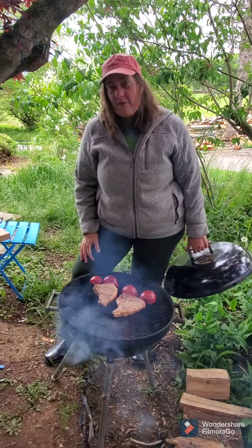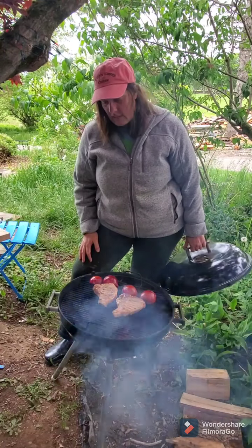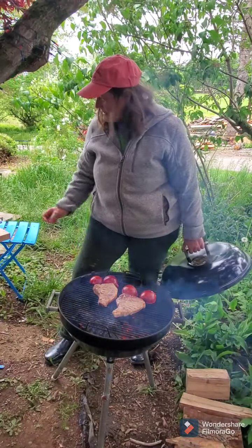Here, it is very windy today. It does in fact feel quite a bit more like March or November than almost June today, that's for sure.